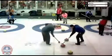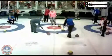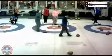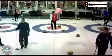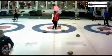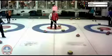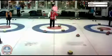Real close here, trying to skinny pass that red guard, and they are going to crash on the guards, potentially sweeping in. Are they going to make it? He did get a biter out of it, at least on the other side of the house. Actually, roll to here would be nice.